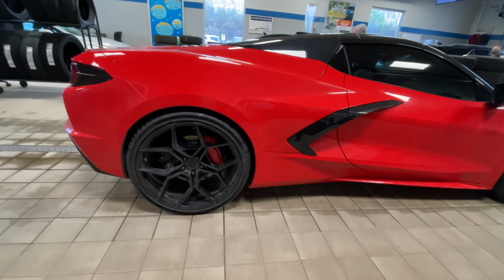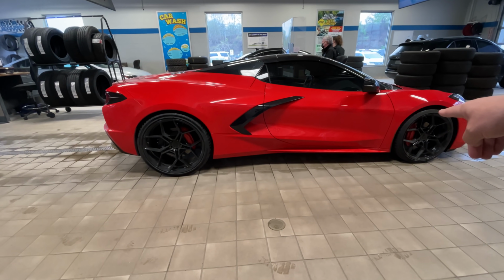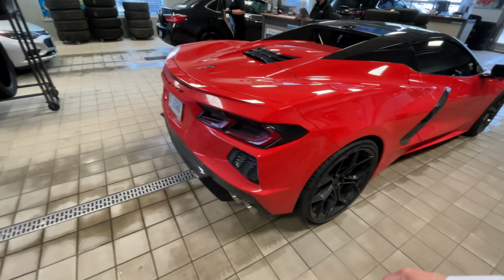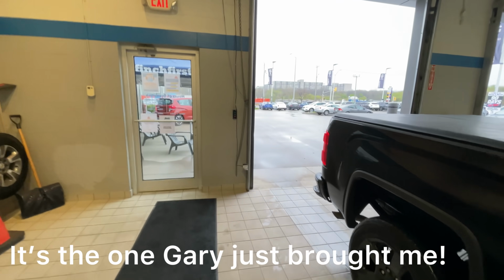Just gonna take a little step back so you guys can get a view of the stance. That's a 20 in the front. We got a 22 there. How cool is that? Now we're putting the whole 5EM package on here, and I actually have another Corvette that's on its way in right now. And I'm gonna give you a sneak peek of what we're doing to this Corvette.